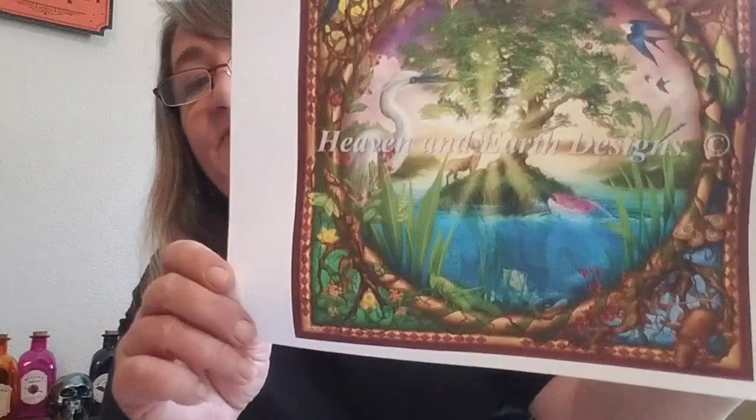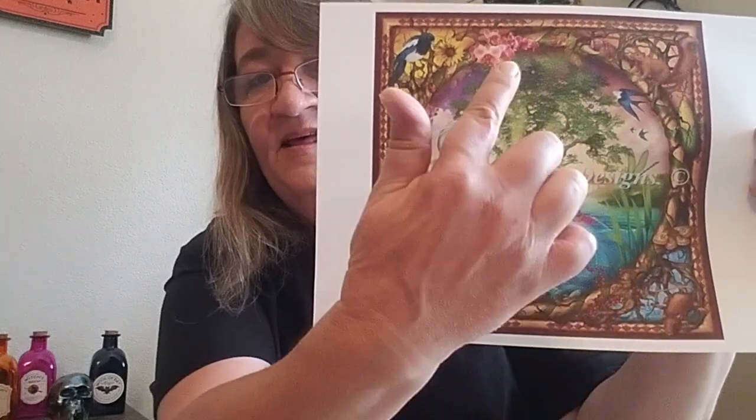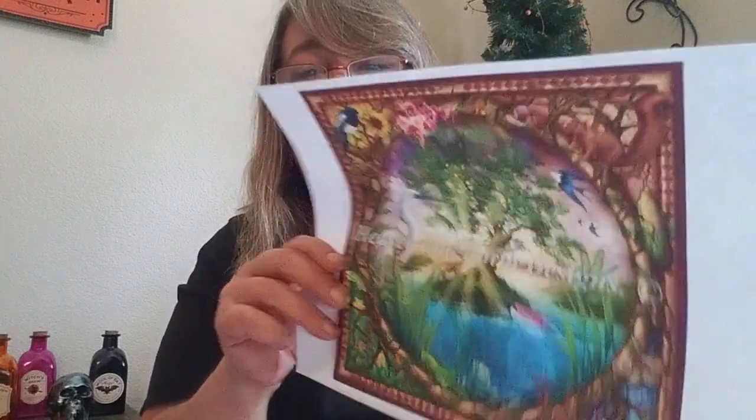Okay, the next one to show is one I didn't get as much done on as I would have liked, but it's very confetti heavy, but absolutely gorgeous. This is from Heaven and Earth Designs. It's Ciro Marchetti, Tree of Life. Yeah, that is just gorgeous. And there's so much going on in this pattern. I'm currently working on that border that goes all the way around. And I think I'm going to stitch that first and then start working my way inward.